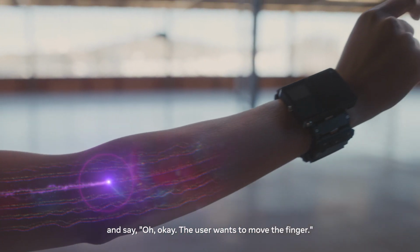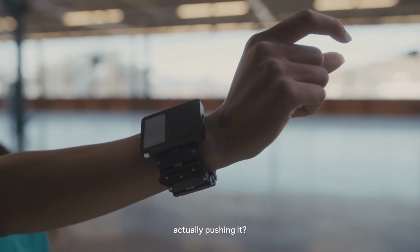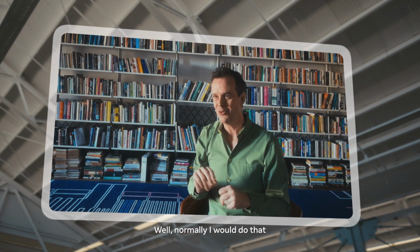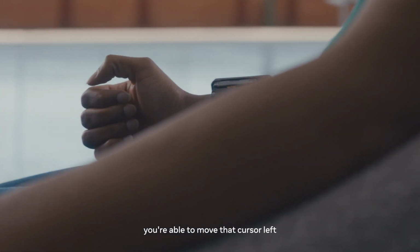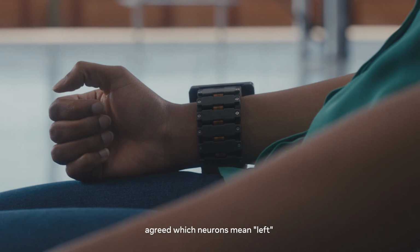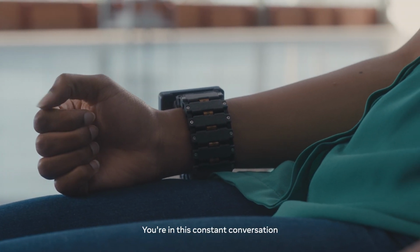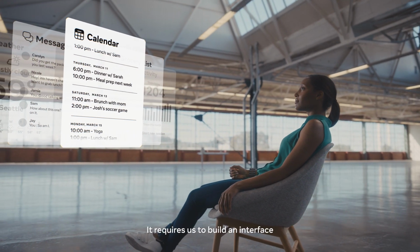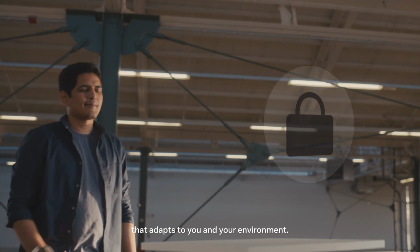to move their finger. What is it like to feel like pushing a button without actually pushing it? And that could be as simple as, hey, I just want to move this cursor up or move it left. Well, normally I would do that by actually moving. But here, you're able to move that cursor left. And it's because you and a machine agreed which neurons mean left and which neurons mean right. You're in this constant conversation with the machine. This new form of control, it requires us to build an interface that adapts to you and your environment.